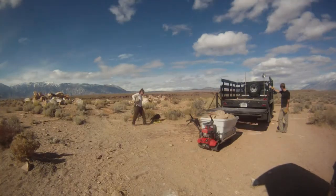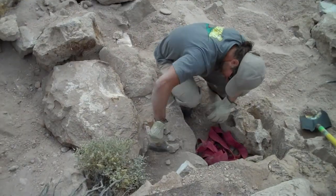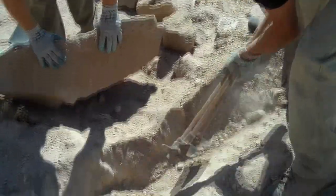Out in Bishop, we worked with the BLM to help close a camping area that was encroaching on a cultural site, and we also did a huge makeover at the SADS lower approach.